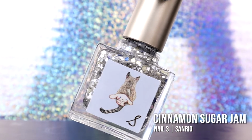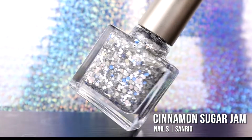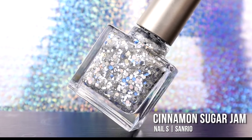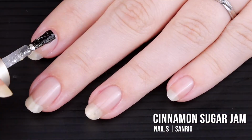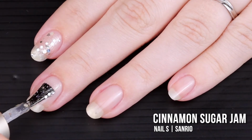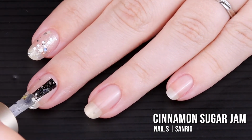Last but not least, we have the shade Cinnamon Sugar Jam. This is a chunky glitter polish that has blue, silver, and iridescent large hex glitters, small silver shards, and at its base it is a silver shimmer polish. There's a lot going on in this one.